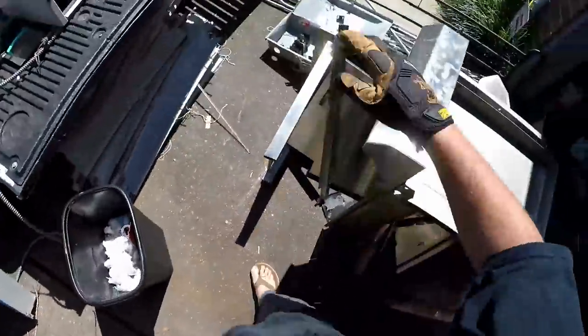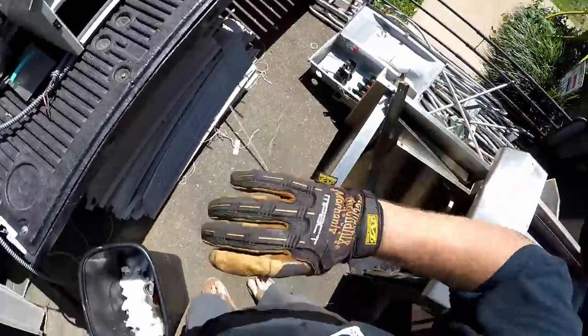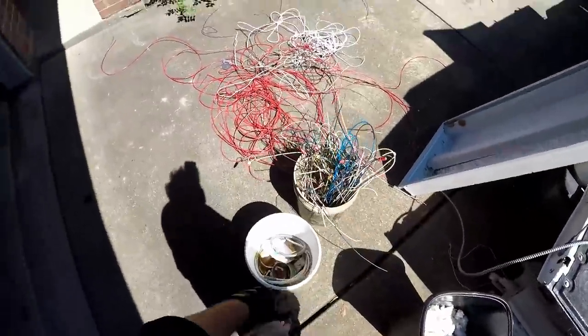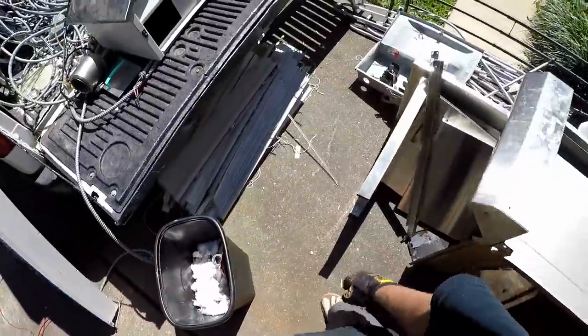Yeah, I started cleaning up all that pipe over here, getting the wireage out of it, you know, just started sorting, and boy, there is some wires in here, that's for sure. Definitely got some stripping to do here.